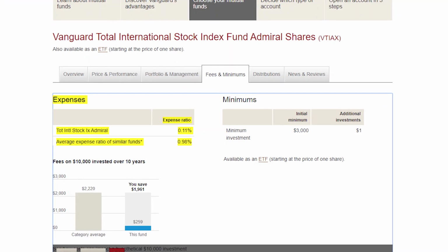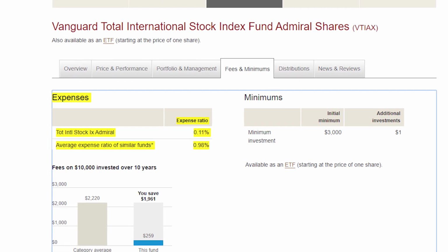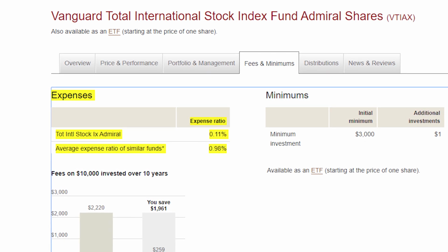Next is VTIAX. That's the Vanguard Total International Stock Index Fund, which is designed to provide you with exposure to both developed and emerging international economies. This fund tracks stock markets all over the globe with the exception of the United States. It has an expense ratio of 0.11%, and because it invests in non-US stocks, the fund can be even more volatile than VTSAX.